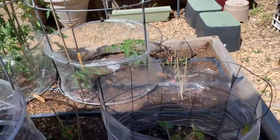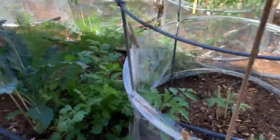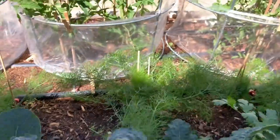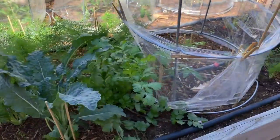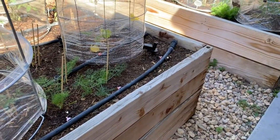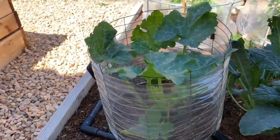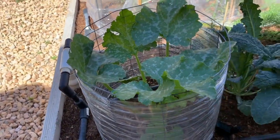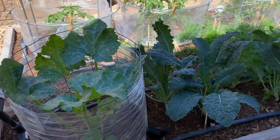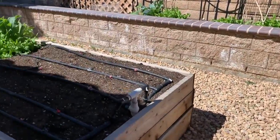This zucchini isn't looking too good either. But this fennel looks really pretty. I'm very pleased with that. That was Baker Creek. That's some cilantro. Kale. I think I need to take this one off, but I need to get it staked really good. Any of them that I'm going to take the saran wrap off, I've got to stake really well.